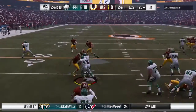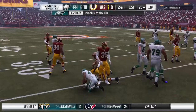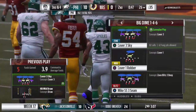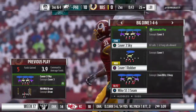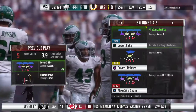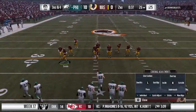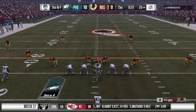They'll run it now out of the gun. So a nice job to break the one tackle, but not much daylight after that as he's brought down. Call it a gain of 5 that time, and they'll be left with a 3rd and about 4. And defensively going with a dime set. 6 DBs on 3rd and 4.